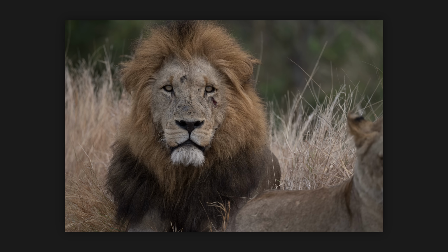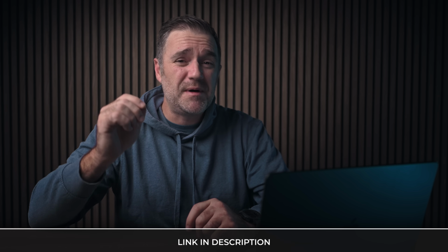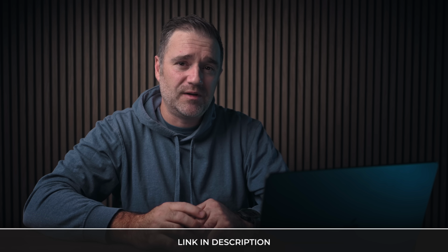Cropping is another powerful way to refine composition after the fact. Even small adjustments can remove distractions and create a stronger visual flow. It's a technique I spend quite a bit of time on inside my new photo editing course because of how much impact it can have on the final image.